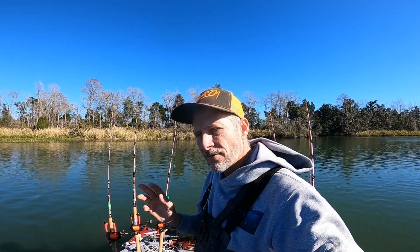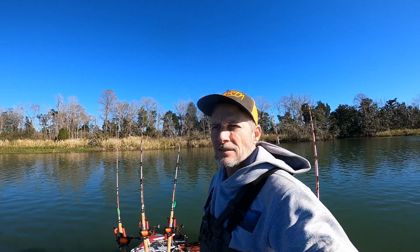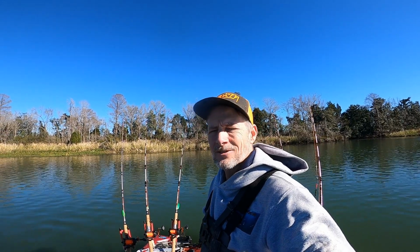Chris Souter says give it about 20-30 minutes. We caught the fish in about 15, so we extended that a little bit to about an hour just to make sure nothing else is coming through this area. So we're gonna go ahead and move.